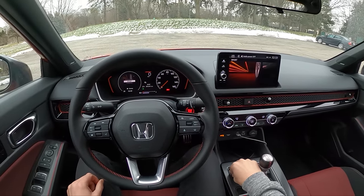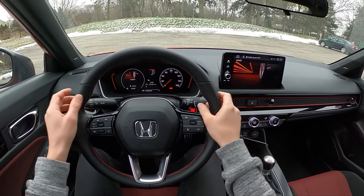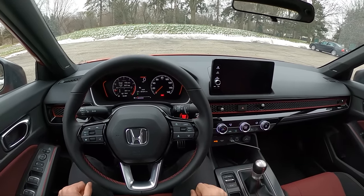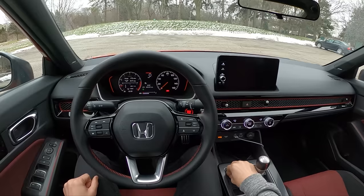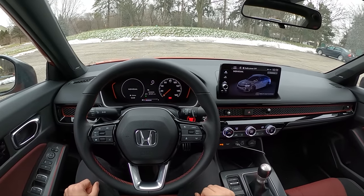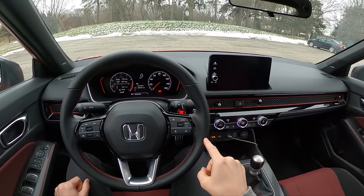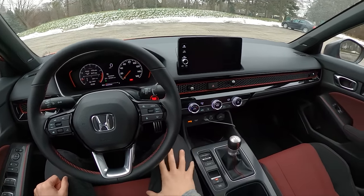We've got a few different drive modes: sport, individual, and normal. Sport stiffens up the steering, improves the throttle response, and gives you a little bit more of an artificial engine note. I don't mind it. I think it sounds pretty good, and I'm very picky when it comes to artificial engine sounds. In the higher registers, at higher revs, it gets a little bit fake sounding, but definitely not as bad as the previous gen Si, which in my opinion sounded terrible.